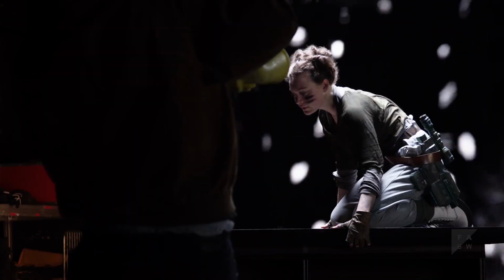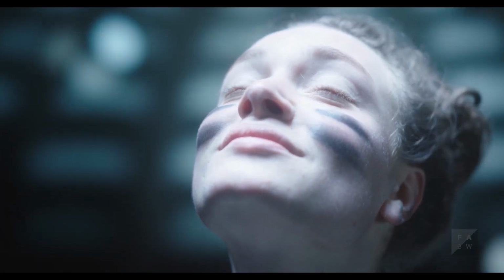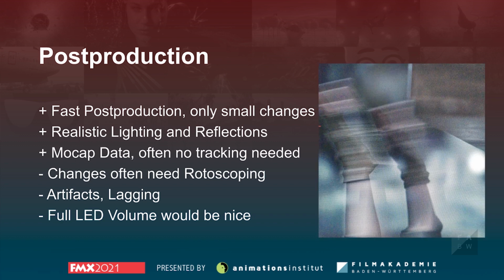Concerning looking right, our post-production was actually quite fast, because we were able to create the images we wanted on set already. We had the realistic lighting and reflections of the wall, though I wish we had a full volume, and the mocap data for 3 camera tracks. But when there were problems, they were a lot harder to fix. We had some issues with artifacts and ghost images, which meant a lot of rotoscoping and cloning instead.